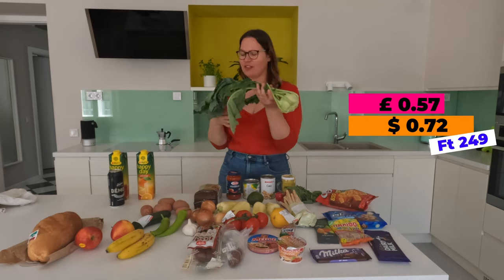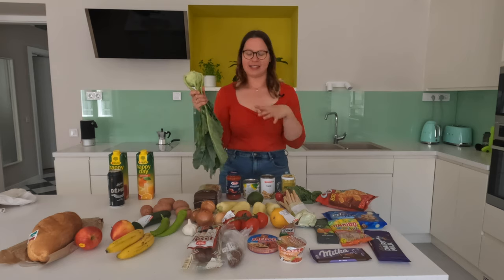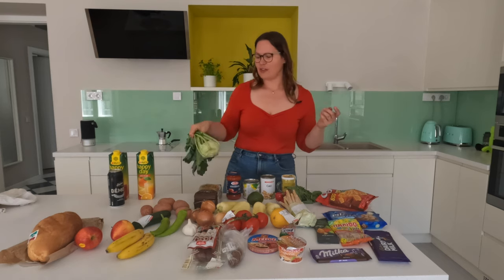Then I got a kohlrabi, which I love. You can make soup out of this, lots of different dishes. I actually often just eat it raw as a snack. I slice it up like carrot batons, and I just love it. But there are lots of Hungarian dishes that use kohlrabi, stuffed kohlrabi, lots of different things you can make.